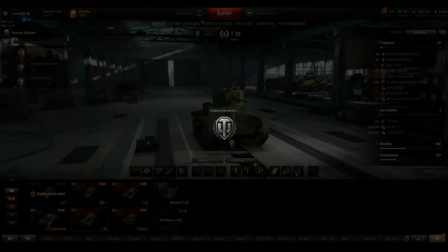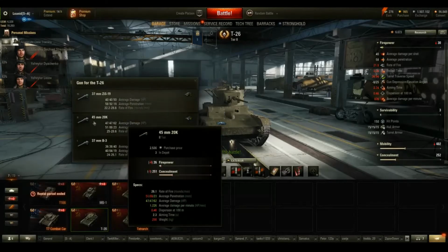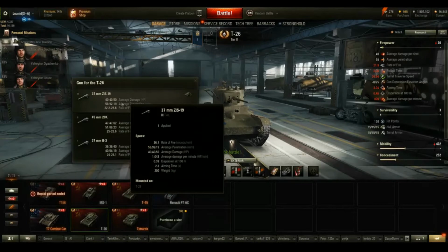Tier 3 gun, not bad, right? You have great penetration, but what about the Tier 2 gun? The 45mm is also not too bad, not too shabby, with a 51mm penetration rate and 47 damage. What? It deals more damage than the Tier 3 gun? That is true, and its penetration value is still high. Actually, its rate of fire is higher even than the 37mm.